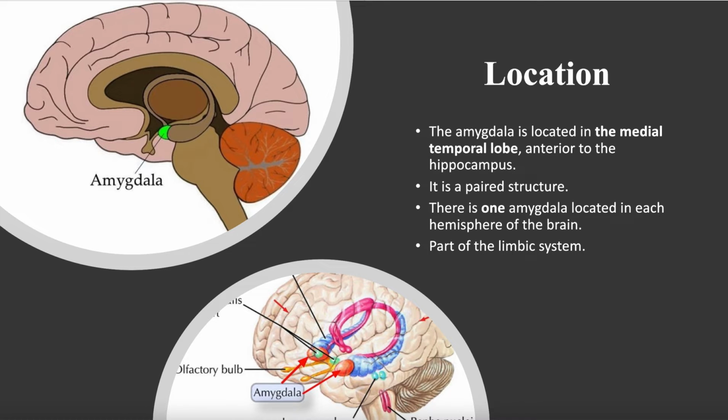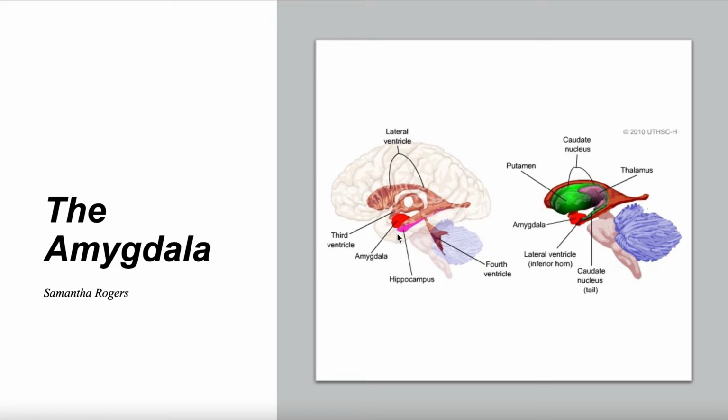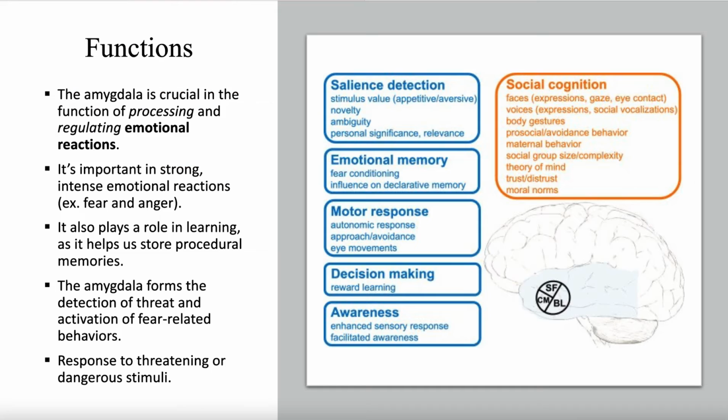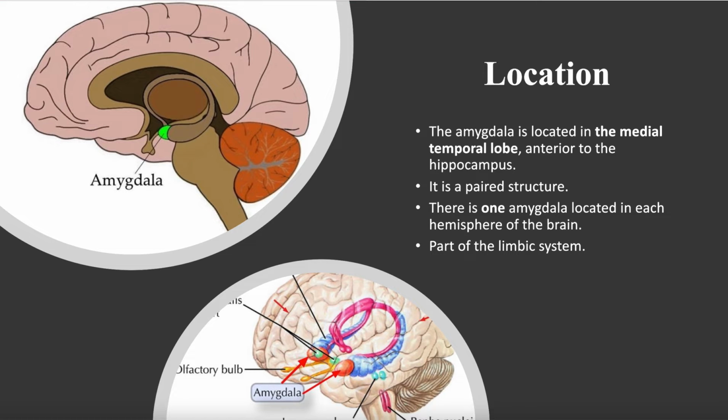So for the location, the amygdala is located in the medial temporal lobe anterior to the hippocampus, which essentially means that it is right in front of the hippocampus, which you can see better in this first photo on the left. The hippocampus is in this purple color and the amygdala is in the red. It is also a paired structure. There is one amygdala located in each hemisphere of the brain, meaning that there is one in each hemisphere, and it is also part of the limbic system.